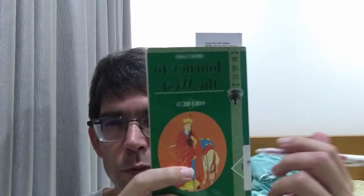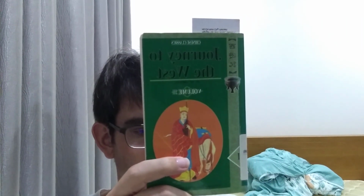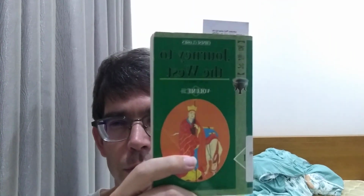Now, yeah, another weakness of this book, something I've mentioned a few times before, is whenever Monkey encounters some sort of demon that he can't defeat, there seems to be no end to it. He just hops on his cloud and calls in reinforcements. It goes up to the heavenly emperor, goes all the way to Buddha sometimes, goes to the Bodhisattva Guanyin.